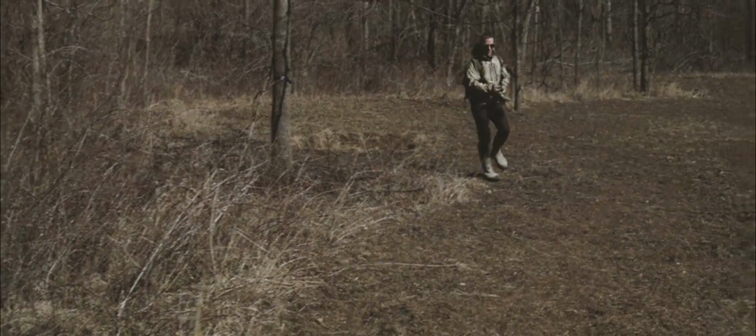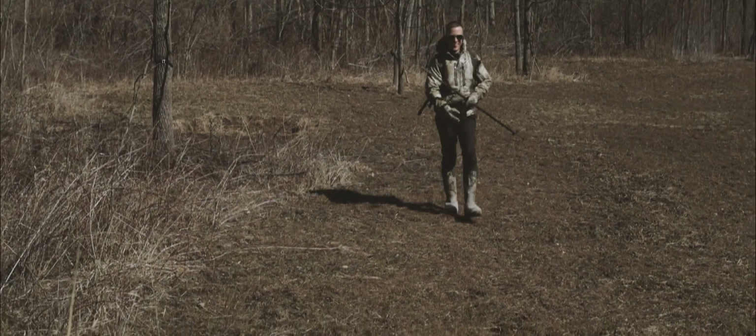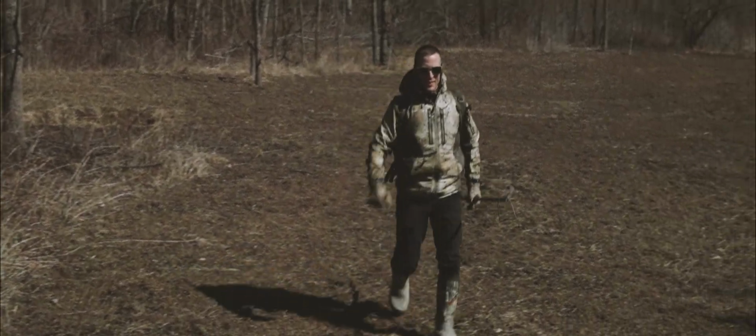Setting a trail cam over there. It's Dad. It's Dad? It's Dad. Dang. Well, we tried to set one. No batteries.